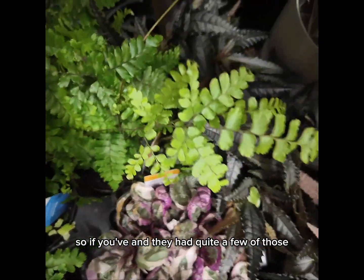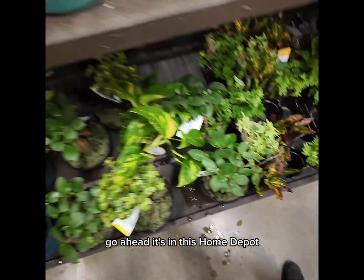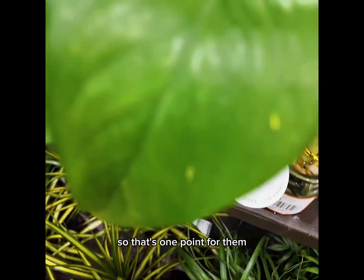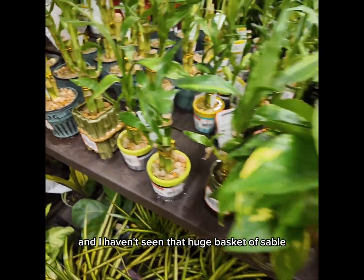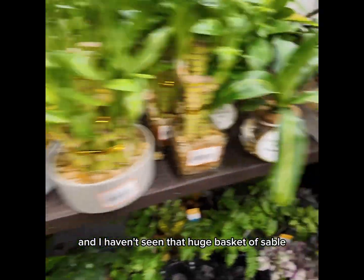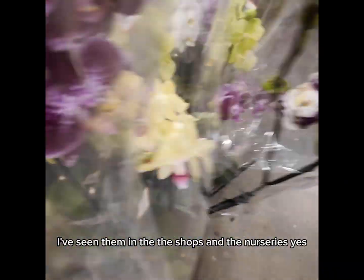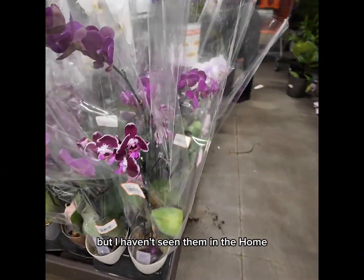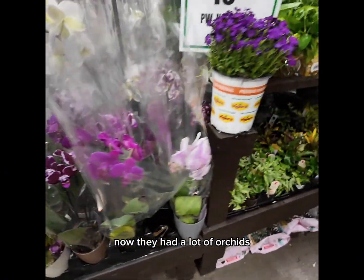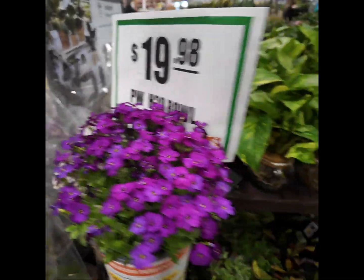This is a maidenhair fern, guys. I cannot say that I have seen this in the store before, and it's $8. And they had quite a few of those, so if you're on the lookout for a maidenhair fern, go ahead. It's in this Home Depot, so that's 1 point for them, 2 points for them. I haven't seen the maidenhair fern, and I haven't seen that huge basket of Cebu blue in the Home Depots before. I've seen them in the shops and the nurseries, yes, but I haven't seen them in the Home Depots.